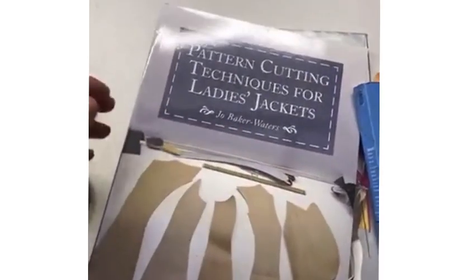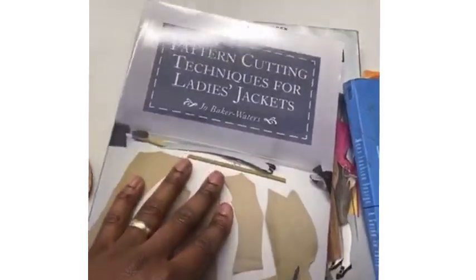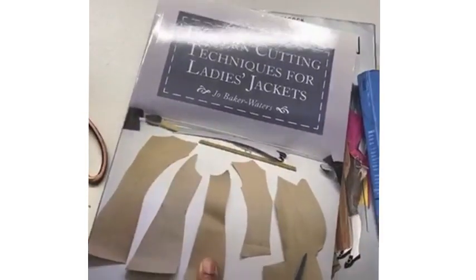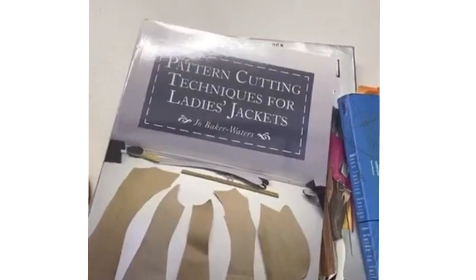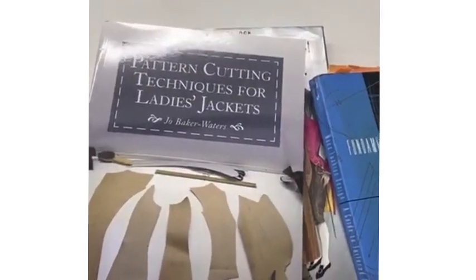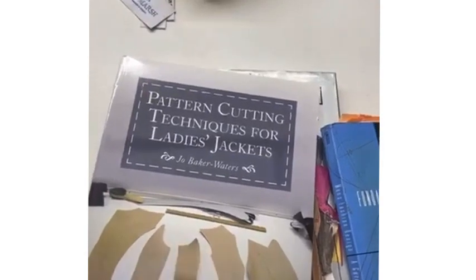Here's another book from my good friend Jo Baker Waters. She is amazing. This book here, it's another level, man. This actually got me motivated to do women's wear. I've been in men's for so long, and I came across this book and I'm like, do you know what? I want to do women's wear now. This is actually inspiring stuff, and it's got good illustrations and great detailed pictures.